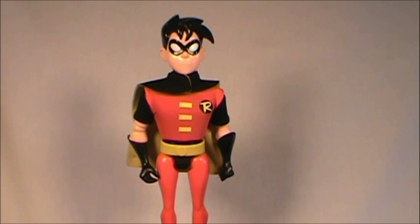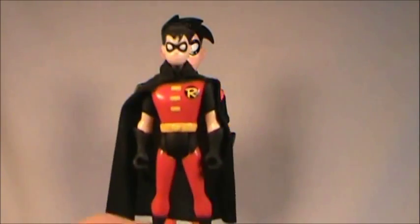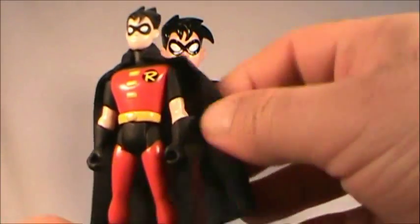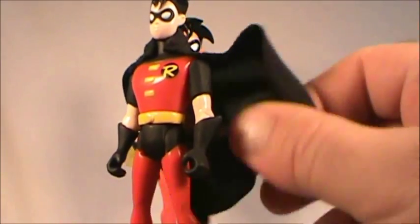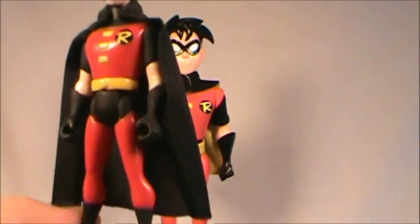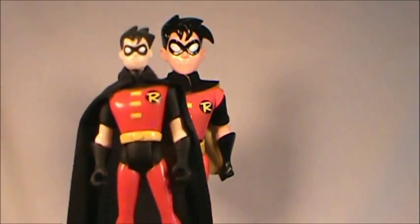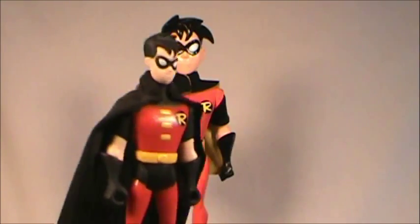And he's got a decent amount of articulation for a 1998 figure. The figures that we had before, here's the Robin from the 3 3/4 line. I took the little rubber cape that he had on and found one of my Batman and Robin extra Robin capes and put this black cape on. I kind of like the cloth cape on the Batman and Robins to make him fit in with the rest of the animated series line.